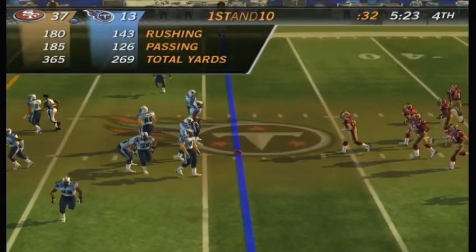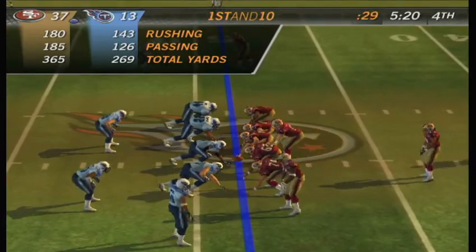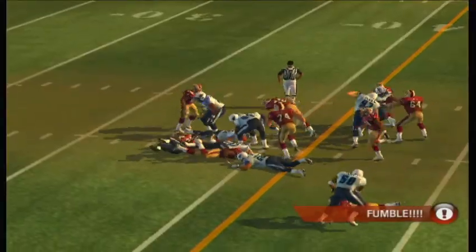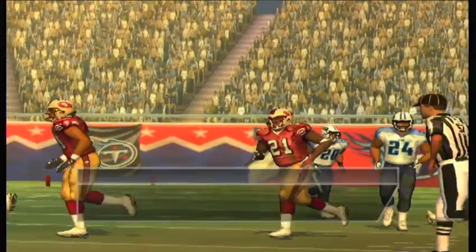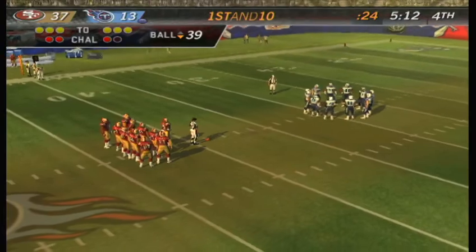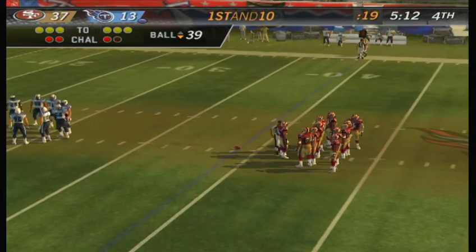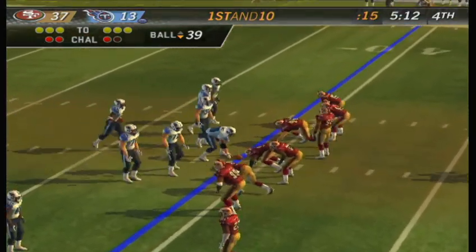Watch the back. Go make a play. He gets the carry. Fumble. The Titans grab the live ball. He didn't take care of the ball and fumbles. Yeah, and he has a tendency to carry the ball away from his body. So the slightest tap of the ball will sometimes knock it right out of there. Ball on their own 39. Ball on the 39-yard line.